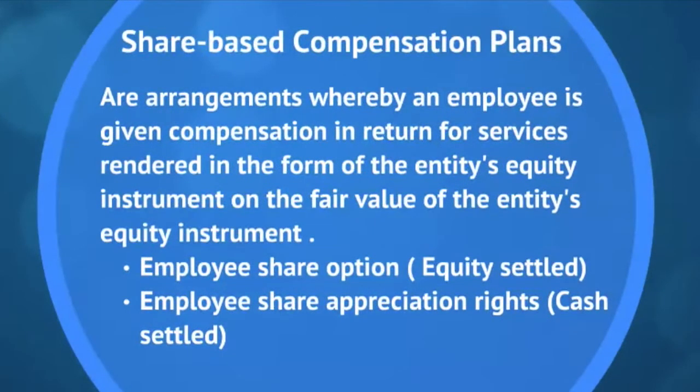Share-based compensation plans. A share-based compensation plan is an arrangement whereby an employee is given compensation in return for services rendered in the form of the entity's equity instruments or cash based on the fair value of the entity's equity instruments, or a choice of settlement between equity instrument and cash. Share-based compensations are given to key employees as bonuses or additional compensation. Examples of share-based compensation: 1. Employee share options, equity-settled; 2. Employee share appreciation rights, cash-settled; 3. Compensation plans with a choice of settlement between 1 and 2 above.